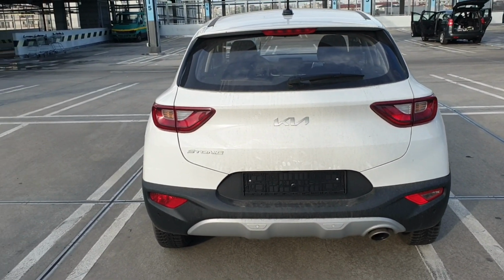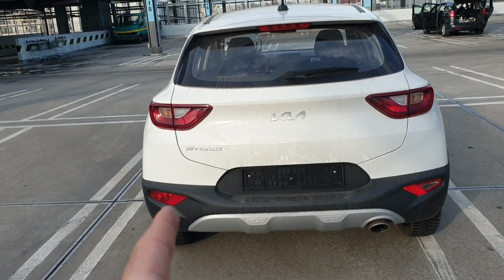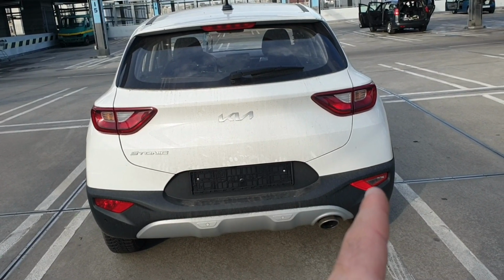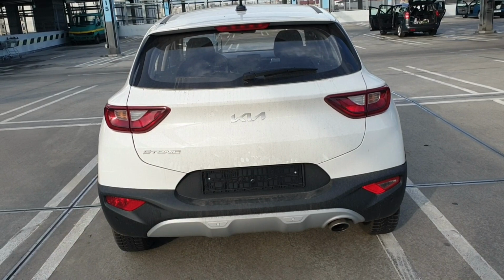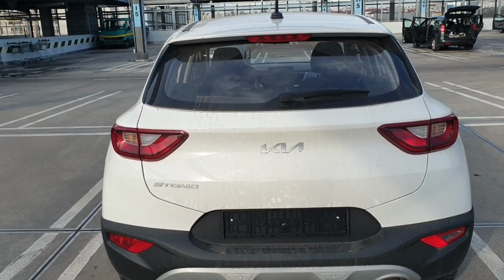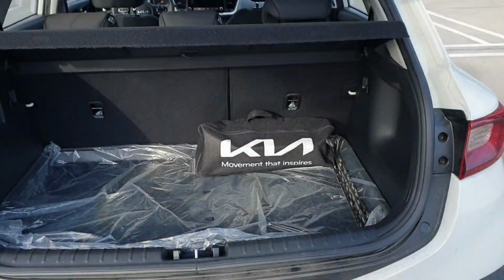A weird thing is that, okay, you have the fog light, the tail fog light there, and there you have the reverse light. Here, see this white area? There is nothing there. Maybe they should have put the reverse lights there. Then, if we are still here, let's see the trunk.